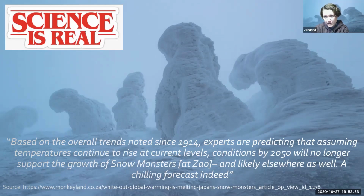And now the prediction is that by 2050, so that's what, 30 years, they might actually disappear. So if you're planning a trip to Japan, make sure you go sooner than later, because those poor snow monsters might not survive too long.